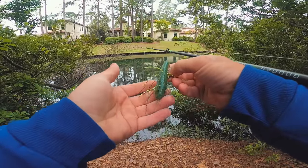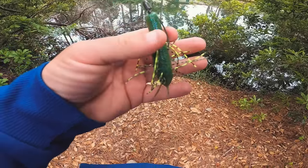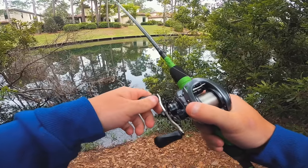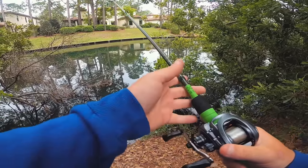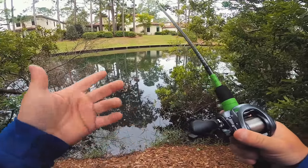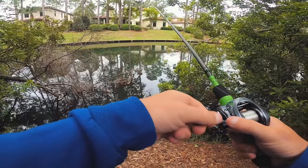Oh my gosh, dude, look how thick this thing is. Yeah, that just looks like a tangled disaster. If something bites this, I would be extremely surprised. But it is definitely probably the most Japanese lure that I've fished with. Also, a random thought I just had, that box didn't have any hard baits in it. The Japanese one didn't.